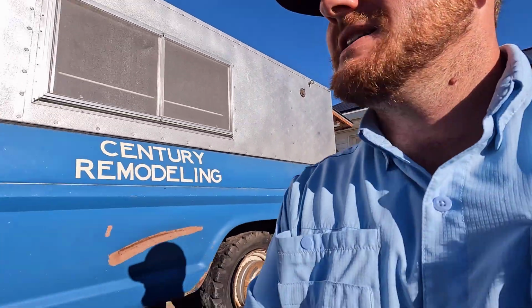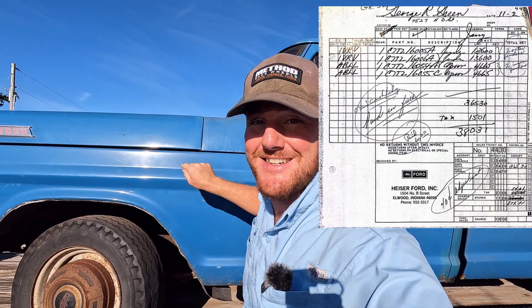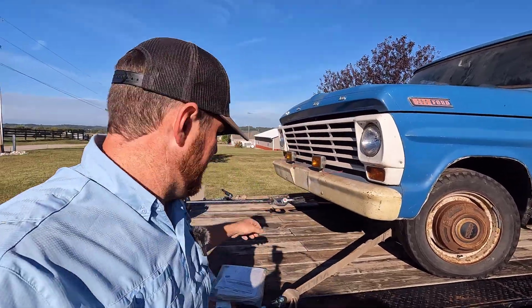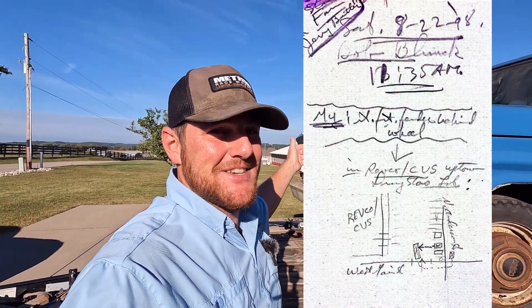But back to the inner fenders. He put brand new inner fenders and outer fenders on it. The inner fenders, I think, were $46, and the outer fenders were $136 in 1979. So those were not cheap. But unfortunately, I only have one of the original fenders. The other one, going off the receipts in here, in 1985 he got in a fender bender, a literal fender bender, and bent the passenger side fender.